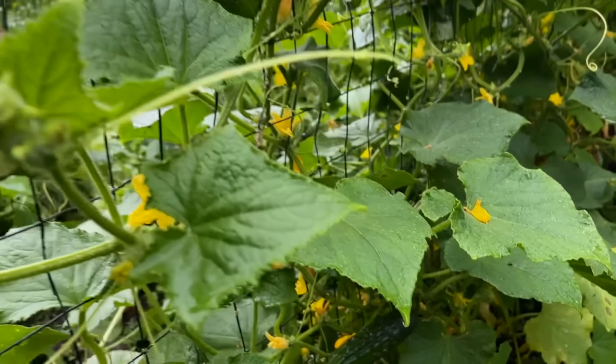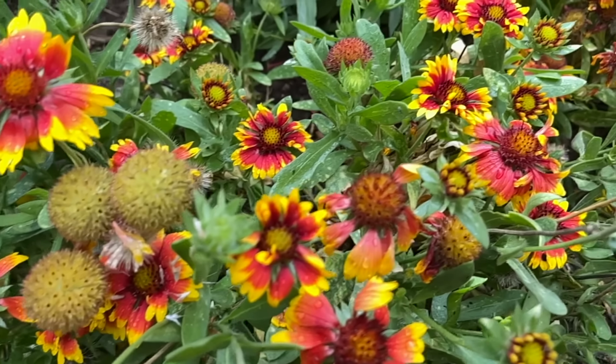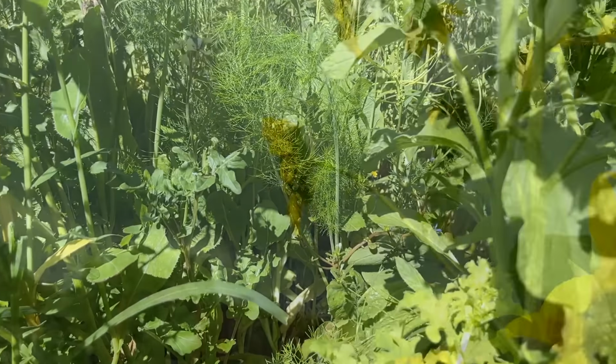When you experience this mini jungle of relationships, it's a clear reminder of how a garden is a living example of how the larger biosphere operates. It will actively demonstrate how everything connects to everything else.